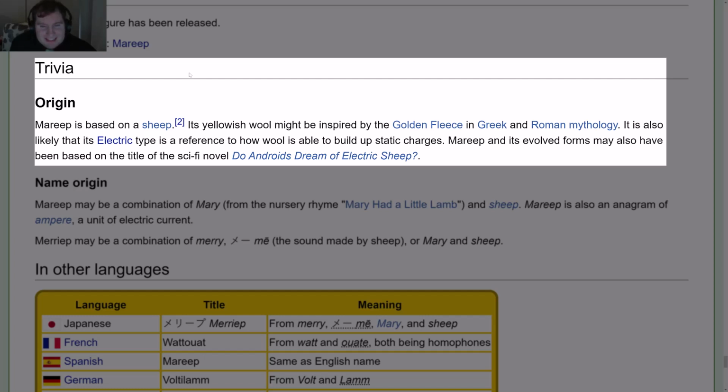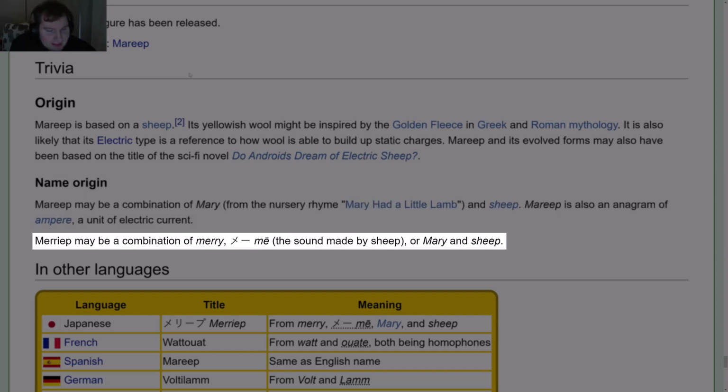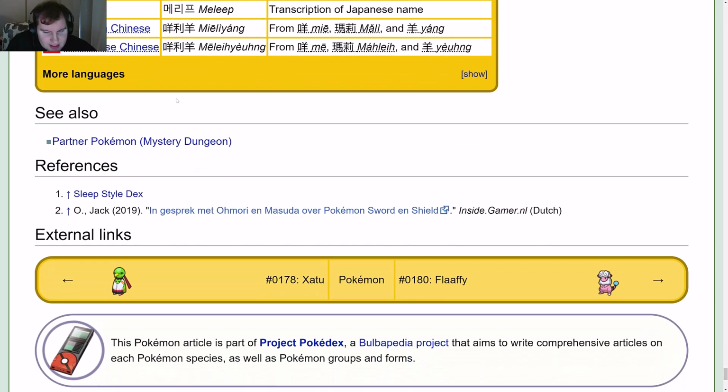Name origin. Mareep may be a combination of Mary, from the nursery rhyme Mary Had a Little Lamb, and sheep. Mareep is also an anagram of ampere, a unit of electric current. Mareep may be a combination of Mary, me, the sound made by sheep, or Mary and sheep. In other languages, see also references, external links. Let's move on. Now let's watch Mareep's first scene in the anime.